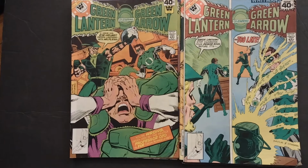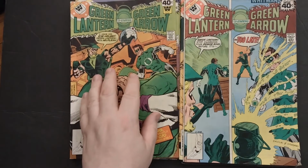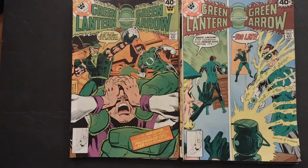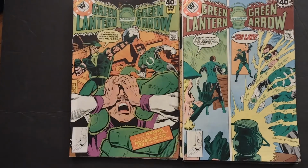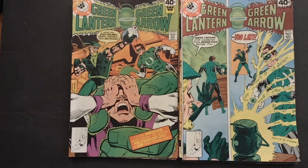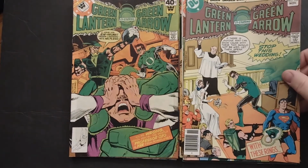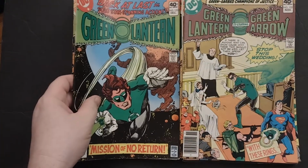Yeah, with the Whitman variants, sometimes they're pretty tough to find. You can always tell like where the DC logo is. If I remember right, I believe the Whitmans came in a 3-pack. I'm sure somebody might know. Correct me if I'm wrong. Issue 122 and 123.